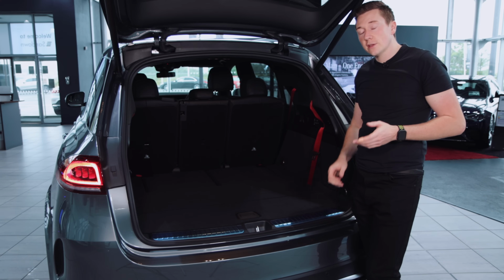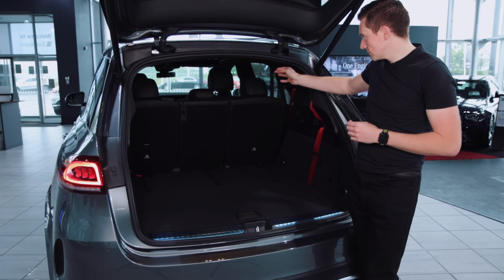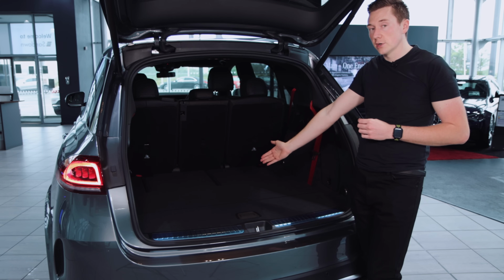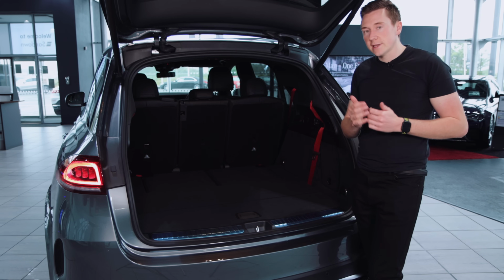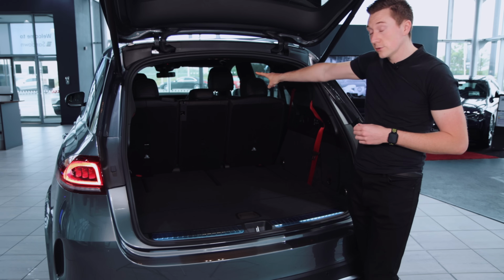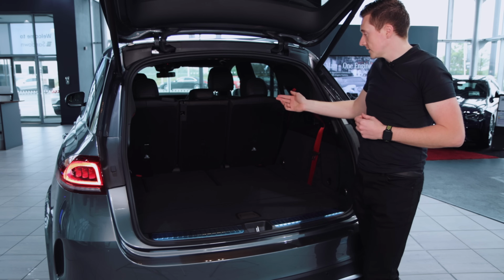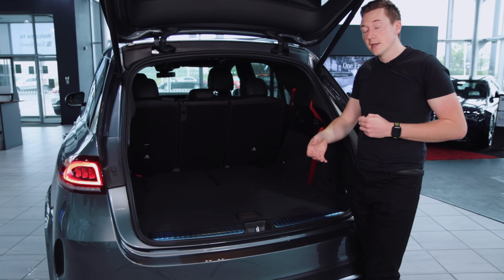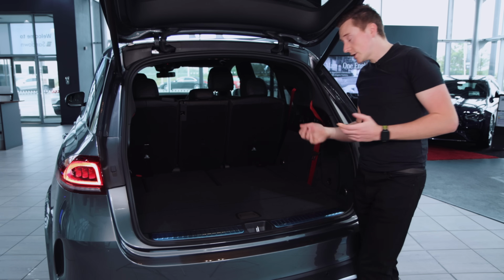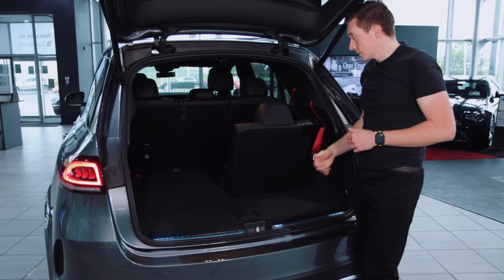Now all GLE 53s in the UK have the 7-seat option. So you've got the first row, the second row, and then a third row, which is just under the floor here. Now, one thing to note with GLE 53s is that they have electric on the front seats, electric on the second seats for adjustment, and then on the third seat row at the back here, they're just a manual pull-up. But it's still quite easy. Literally just grab your hand on the front there, pull it up and it'll lock into place.